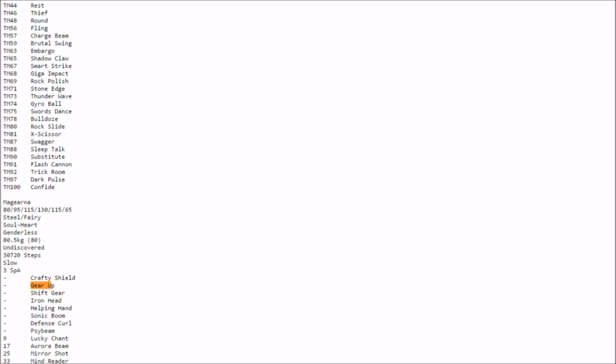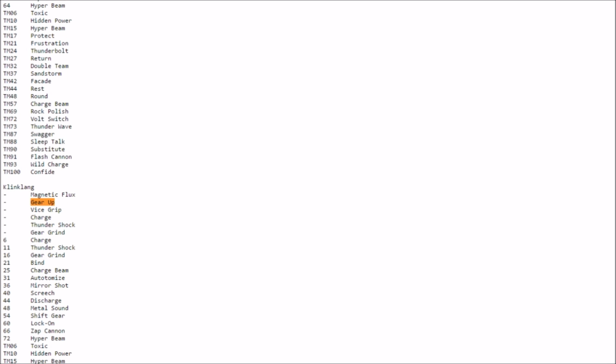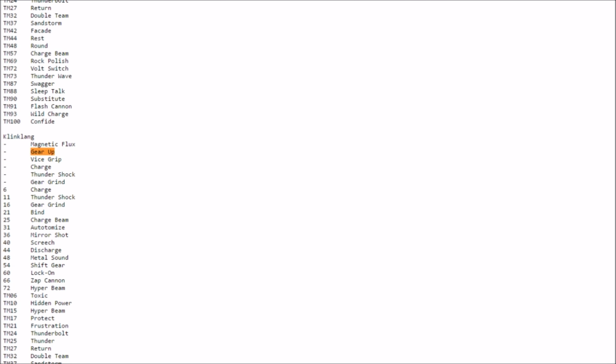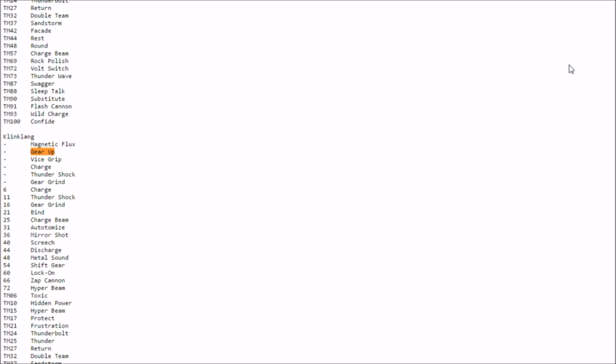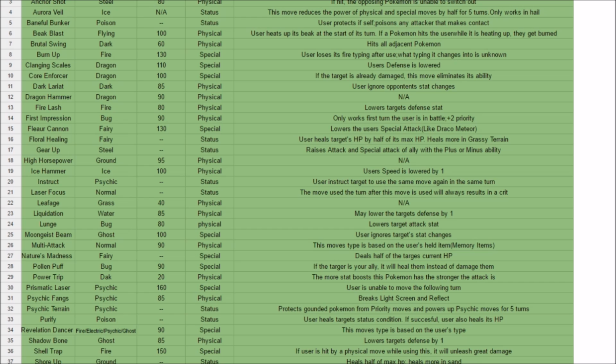And then we have Gear Up. So, all right, where is Gear Up going to go? And can we even count this? It's only Magearna, Magearna's form, and then Klinklang. So, Gear Up, I was hoping that maybe there'd be a reason for Gear Up to exist. That, okay, you give it to some kind of Pokemon, and now you can combo it with Magnetic Flux, but the only other Pokemon that gets it is Klinklang. So that means you have Magnetic Flux or Gear Up. It kind of boosts you, but why would you use Gear Up when you could use Shift Gear and get way more out of it, or something like that? So it's a move that an older Pokemon gets, but I don't think it really changes the game.